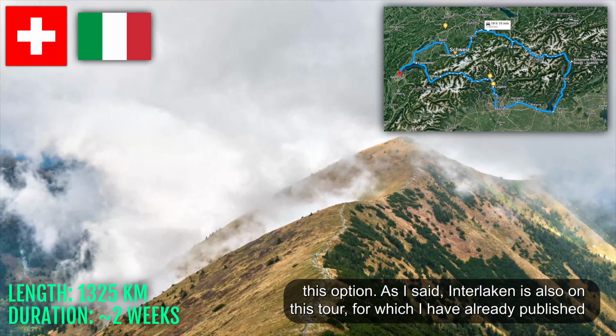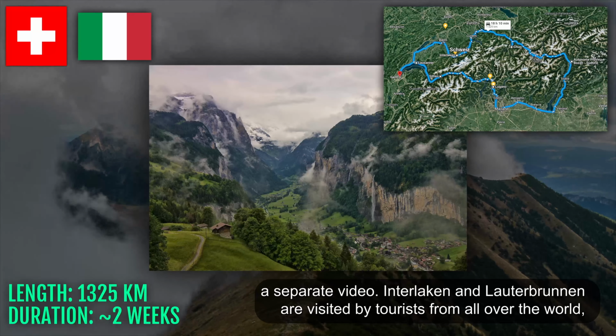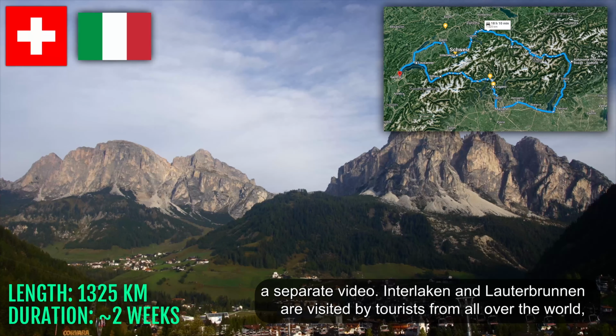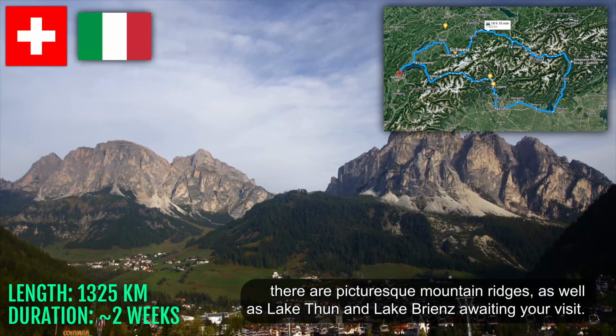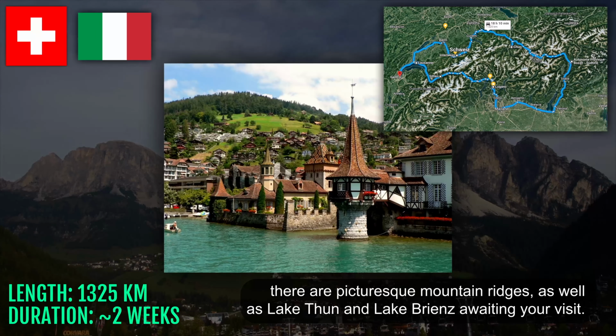As I said, Interlaken is also on this tour, for which I have already published a separate video. Interlaken and Lauterbrunnen are visited by tourists from all over the world. There are picturesque mountain ridges as well as Lake Thun and Lake Brienz awaiting your visit.